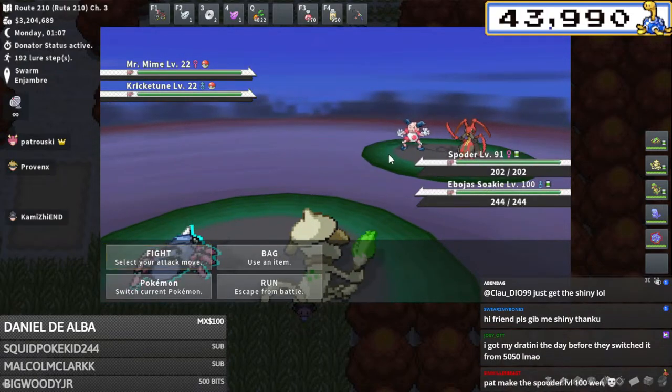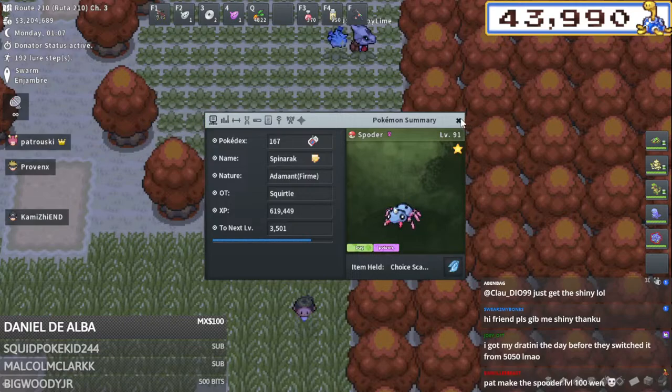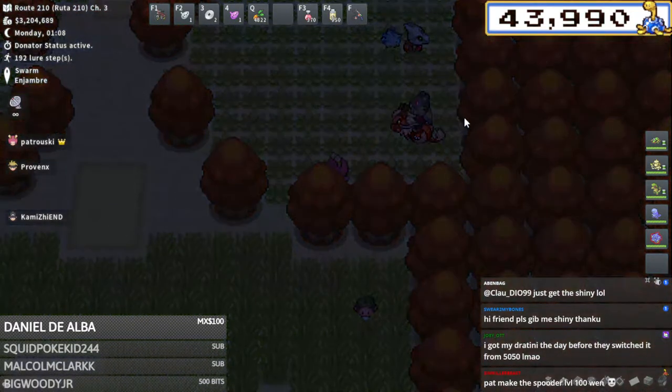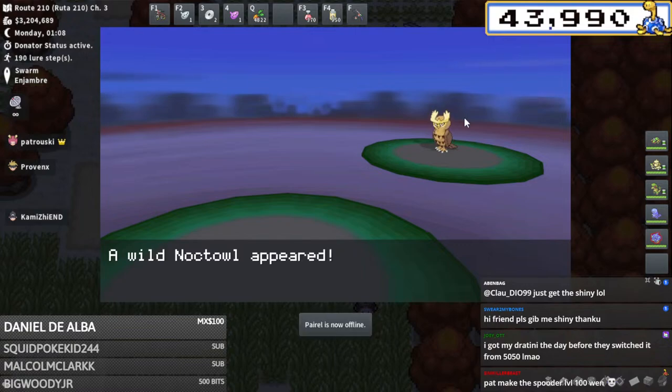A Safari Zone Carp is awesome. Wait, when is this player level 100? I probably should. I've been lazy. There's just no reason, I don't know. There's no reason to rush it, to be fair.